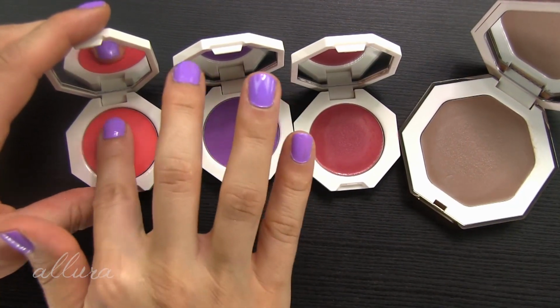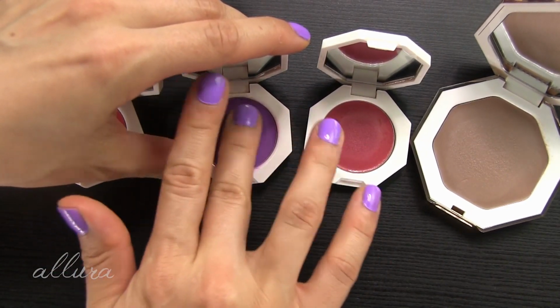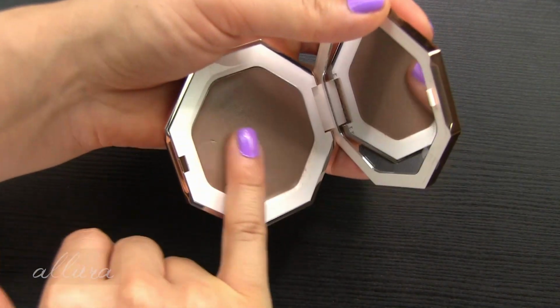And then I'll also go ahead and do finger swatches for you of all of these shades. I'm going to start out with the blushers and then do the contour last.